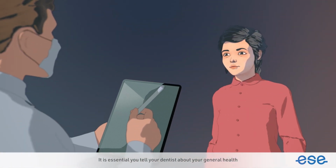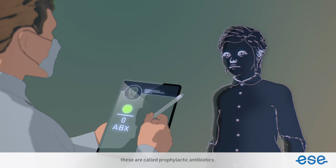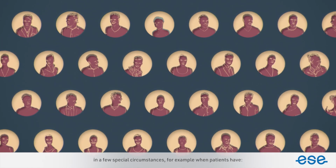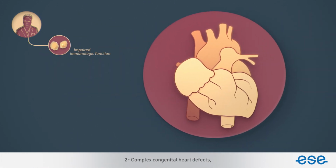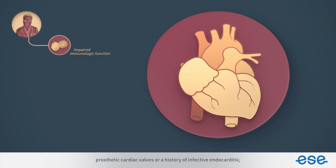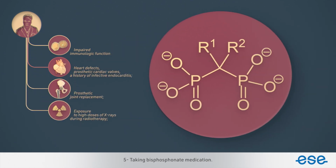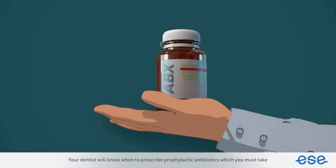It is essential to tell your dentist about your general health so you can discuss the need for protective antibiotics before treatment. These are called prophylactic antibiotics. Antibiotic prophylaxis may be prescribed before some dental treatments in a few special circumstances. For example, when patients have: 1. Impaired immunologic function, 2. Complex congenital heart defects, prosthetic cardiac valves, or a history of infective endocarditis, 3. Prosthetic joint replacement, 4. Exposure to high doses of X-rays during radiotherapy, 5. Taking bisphosphonate medication. Your dentist will know when to prescribe prophylactic antibiotics, which you must take.